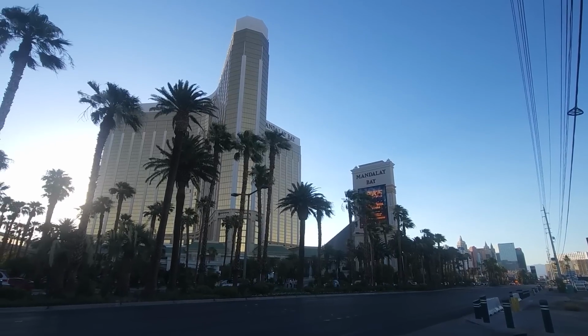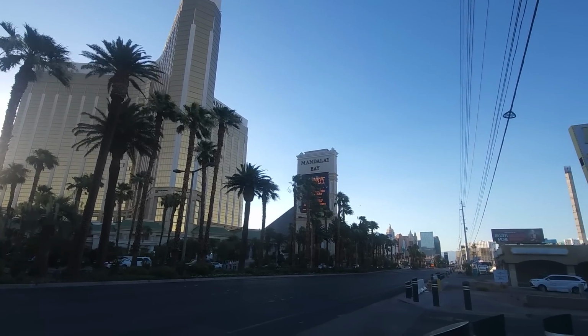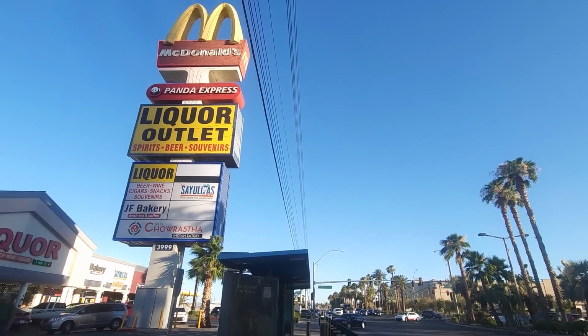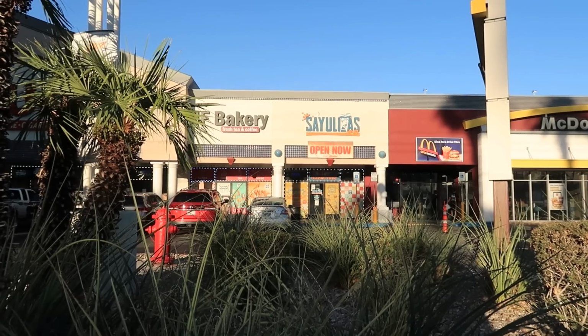Now it's time for some food gems. Heading just slightly north, and we're still right across the street from Mandalay Bay, coming in with a 4.6 star rating on Google with over 1,000 reviews. This is a local favorite on the Strip. Sayuritas might be your spot. They'll be serving up Mexican food with a Filipino twist.